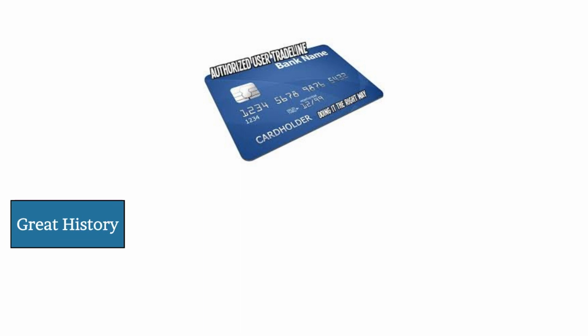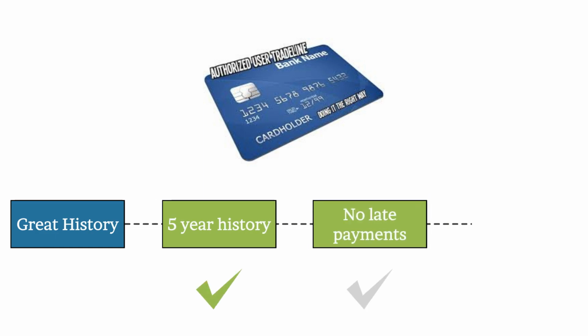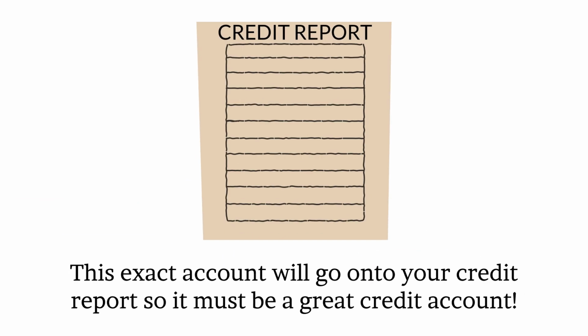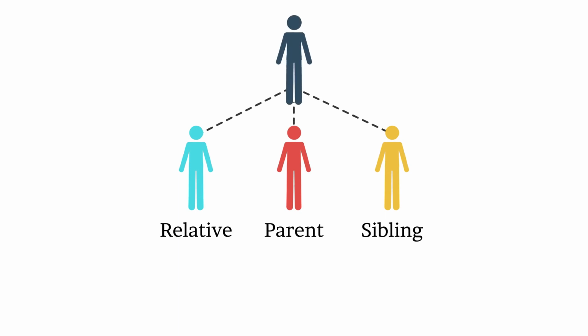It is crucial, though, that this account has a great history so that it will actually help your credit scores. This credit account should have a 5-year history, no late payments, and a credit utilization rate of 30% or less. This exact credit account will go onto your credit report, so it must be a credit account. Most often, this is a close relative, parent, or sibling, someone very close to you.